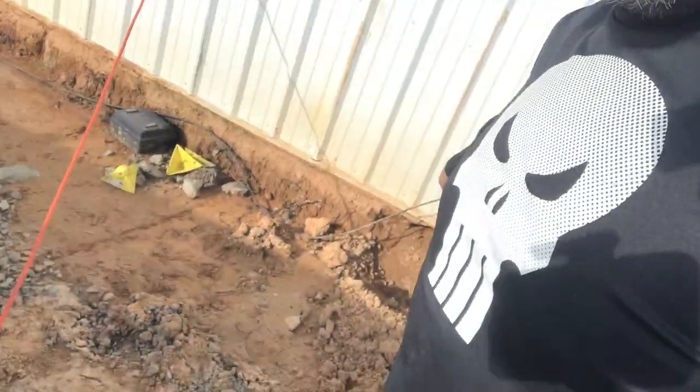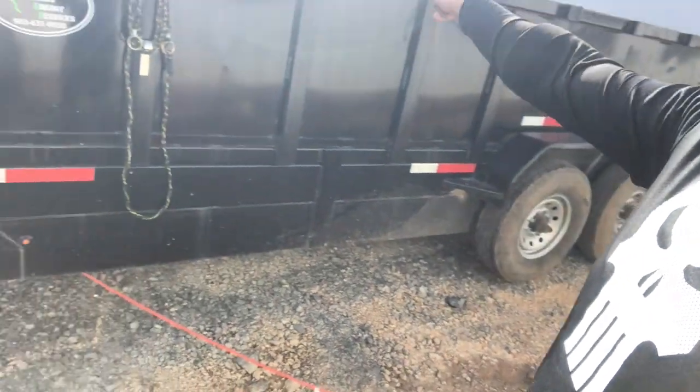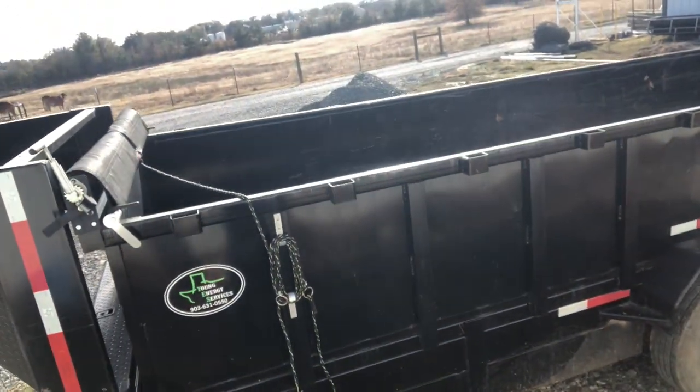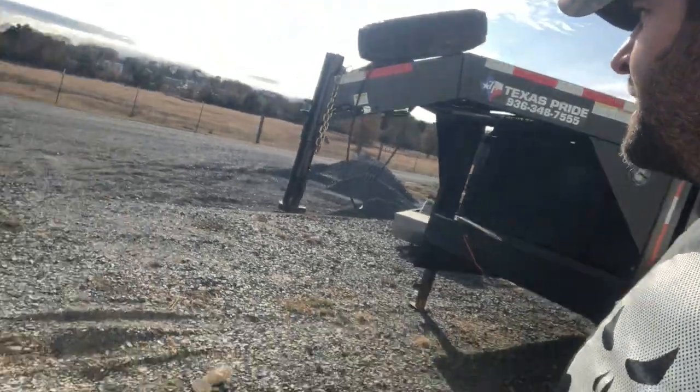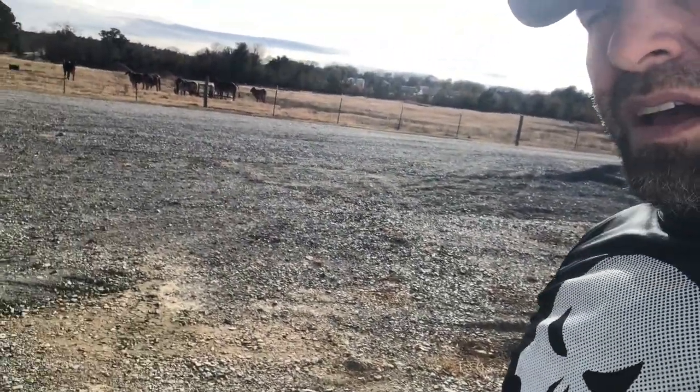And then eventually he's going to trench all the way out to that field over there and do a septic system over there. But he's handling all that because the pipe's gotta go under this access road right here, and it's gonna have to be put inside of a casing, all kinds of fun stuff.